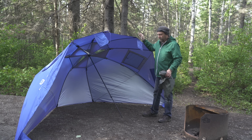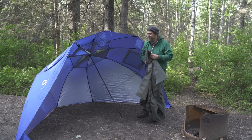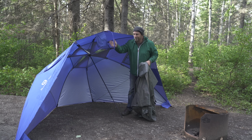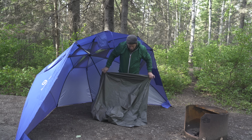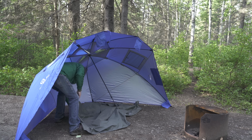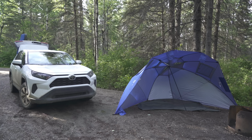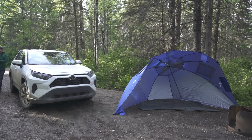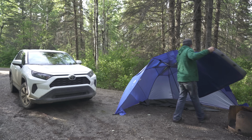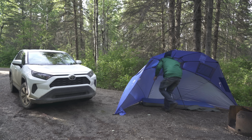Shouldn't blow away at all. Really gonna be counting on the Thermacell to keep the bugs away tonight. Because there's no screen. You probably could easily put one on, and actually if the rain starts coming in on this direction, we'll put up another tarp. But a little ground cloth here. Little is right. Does it fit? Kinda. Yeah. That'll do.